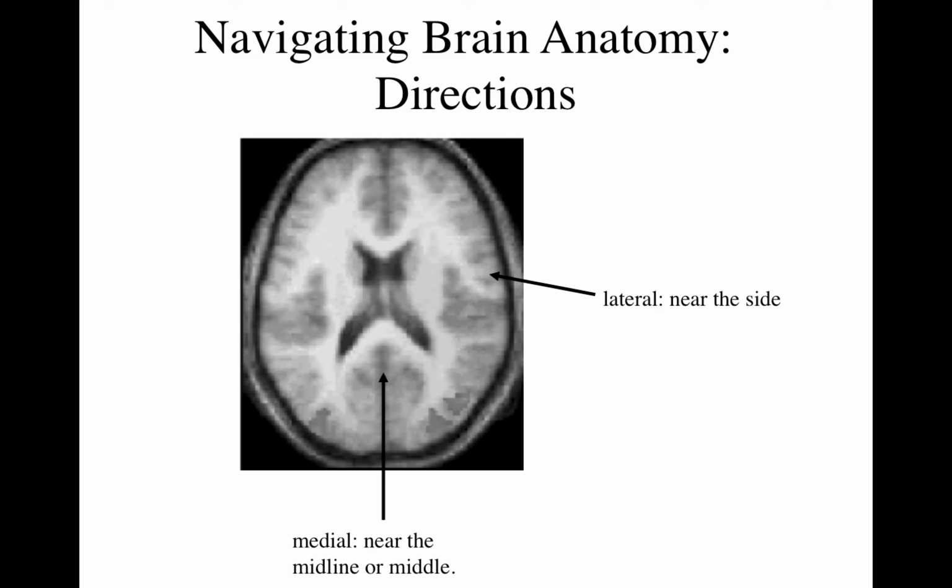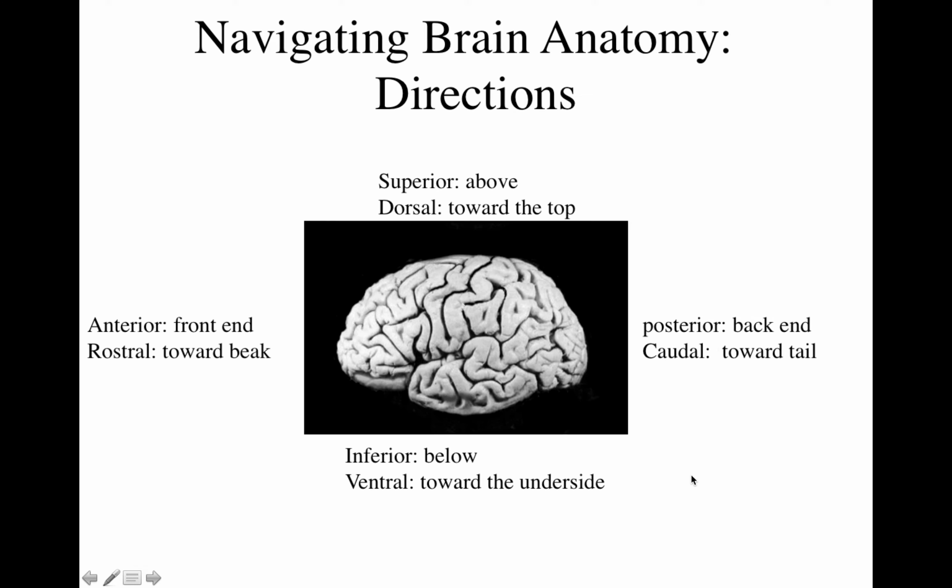Here we see 2 basic terms, lateral toward the side and medial near the middle or the midline. Hopefully those are clear enough. So here you're looking at an axial slice, again, you've taken the bottom of the brain and you've turned the exposed part toward you. So this would be the right hemisphere, this would be the back of the brain, and this would be the interhemispheric fissure.